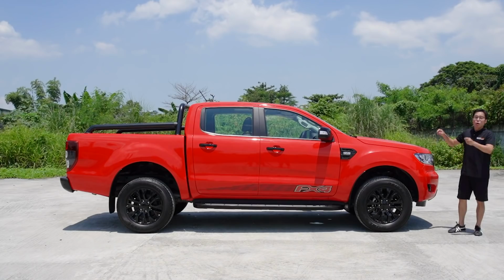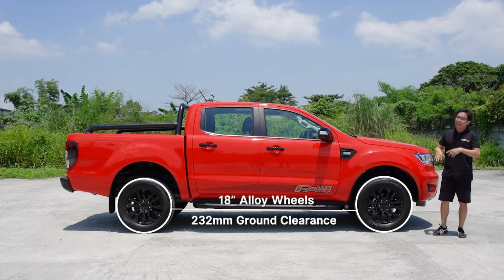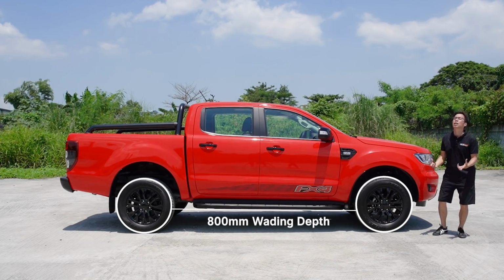Hot! Moving on to the side of the FX4, you are looking at 232 millimeters of ground clearance, which is tall enough. But Ford says, as it does claim, this has a wading depth of 800 millimeters. Now, anybody, and I do mean anybody that lives in the Philippines knows that that is not a thank you. That's a, oh my God, thank you.